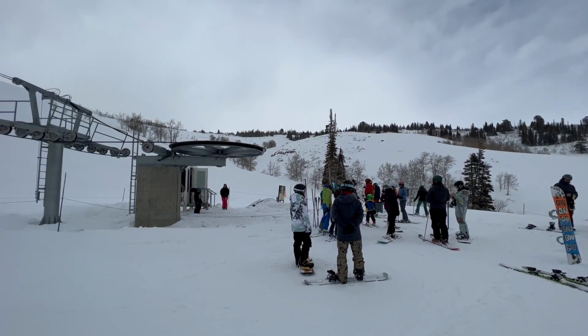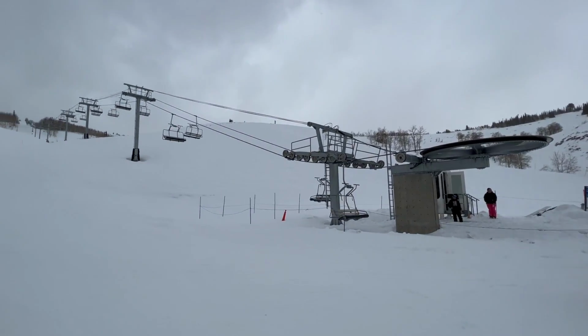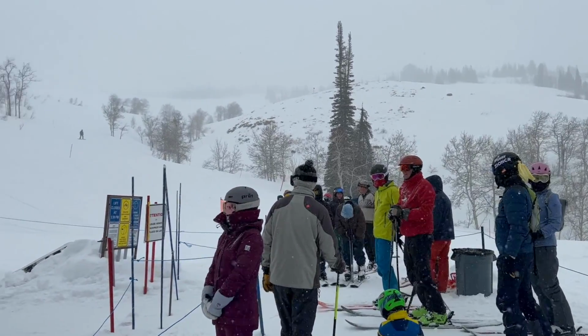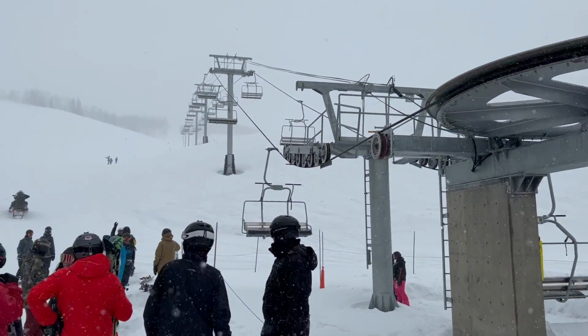A storm started rolling in, but it wasn't the type of storm you'd want from a ski resort. It was a lightning storm. Just after getting to the bottom of the village lift, the lift shut down for lightning hold, so everyone was stuck there with no reopening in sight.